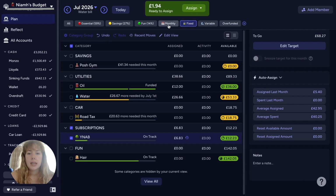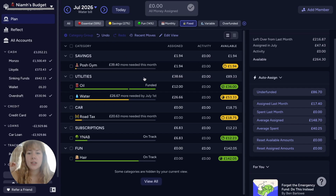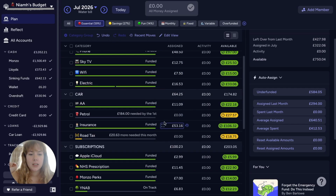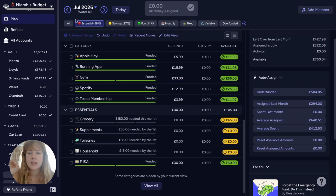$194. Let's go ahead and put that towards my posh gym. I will explain that more when we get to the current month. So let's have a look. Let's go to my essential costs. Look at all that green in July, and it's still the 27th of May. I'm so happy about this. This is just so great.